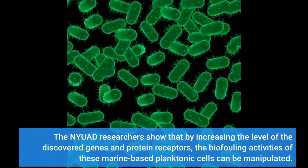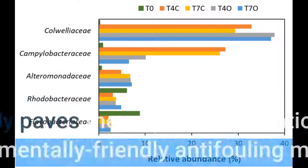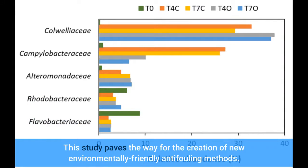The NYUAD researchers show that by increasing the level of the discovered genes and protein receptors, the biofouling activities of these marine-based planktonic cells can be manipulated. This study paves the way for the creation of new environmentally friendly anti-fouling methods.